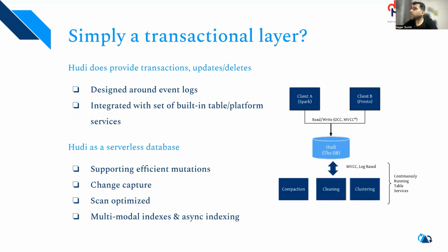So what is Hudi? If it's not a table format, is it just a transactional layer on data lakes? Well, yeah, kind of. Hudi does provide transactions, updates, and deletes. And the basic architecture is driven by event logs. So Hudi has a timeline of events, which serves as a serialized order of whatever happened to the table. But Hudi, more than just a transactional layer, is a serverless database. Not just that it supports efficient updates and change capture, but it supports different types of indexing mechanisms and the ability to index without really blocking your writes. So you can asynchronously index your data while your ingestion is going on.